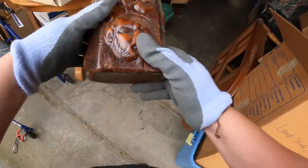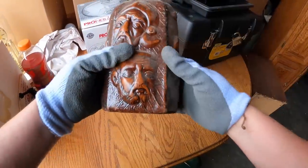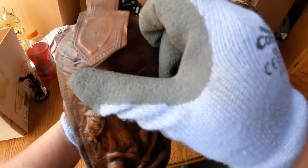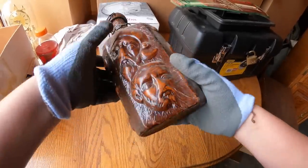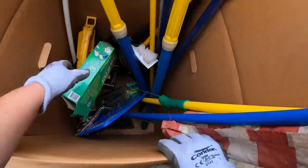That's pretty interesting. It looks like it's leather wrapped. Doesn't smell like anything, but that's a very interesting bottle. Huh. Wow. Okay. Cognac. España. Spain. We'll have to clean that up before we sell it. I think that's kind of interesting.